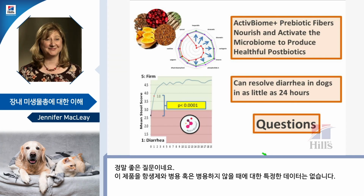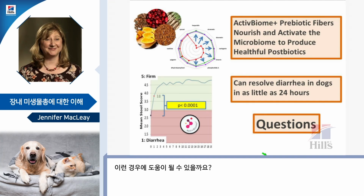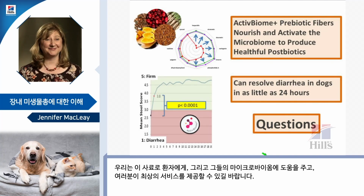Yeah, I think that's a wonderful question. What I can say is we don't have any data specifically around the use of this particular product with or without antibiotics. However, every case is unique. We all practice the art of medicine, and we have learned that there's an impact of antibiotics on the gut microbiome. Could this help in some of those cases? I think there's a possibility there. However, again, we don't have data, and you need to treat your patients. So I don't think we would ever say don't use antibiotics and use this food, because that's not appropriate. Our hope is that we're going to support the patient, we're going to support their microbiome, so that you can practice the best medicine that you can practice.